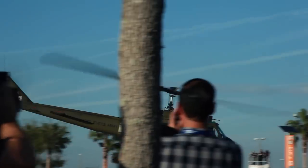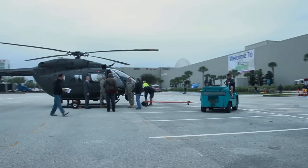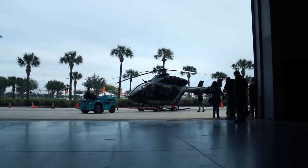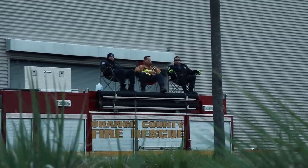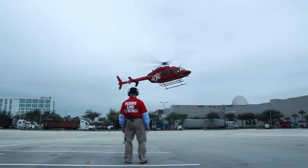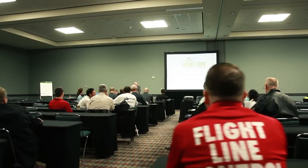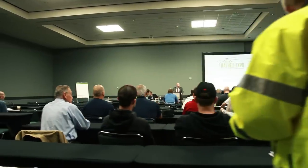Since helicopters are the focal point of the event, the HAI staff, manufacturers, and operators spend considerable time figuring out how to get all the helicopters to the convention center and onto the show floor without getting anything broken or anyone hurt. With safety being top priority, the two keys to a successful fly-in and fly-out are planning and communications. Months in advance, HAI staff will evaluate aircraft staging areas, potential landing zones, and will be communicating with local officials in the lead-up to the event.